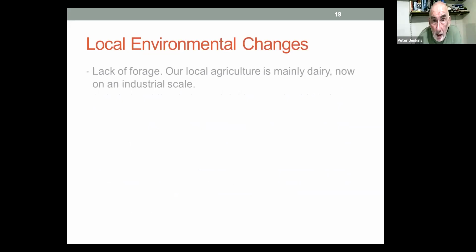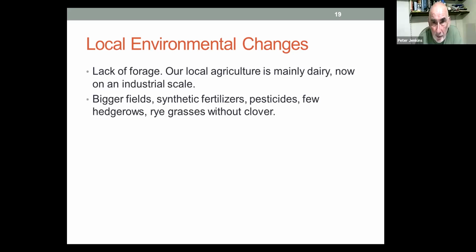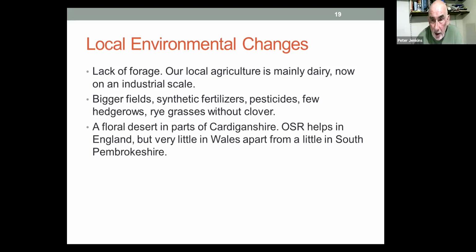So, environmental changes, and to recap a little bit on what we talked about: this lack of forage. The local agriculture is mainly dairy, industrial scale. We've got bigger fields, synthetic fertilizers, pesticides, few hedgerows, rye grasses without clover, very few earthworms. Hares have disappeared, little songbirds have disappeared, we've got wall-to-wall magpies, we've got rabbits everywhere. It's not sustainable. Agriculture altogether is not sustainable the way we're going. We're killing the planet. So there we are, a floral desert in parts of Gardenshire. Oilseed rape, that's a lot in England, very little in Wales, little in South Pembrokeshire, but nothing around here.